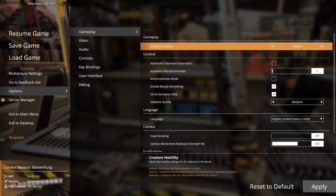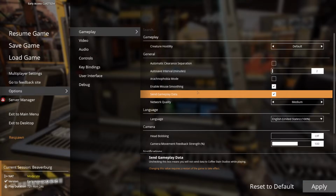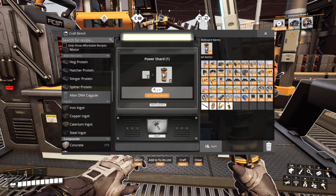Or you have retaliate, which is the third option, where they're only going to attack when you attack them. There's also an arachnophobia mode if you don't want to see spiders. It turns them into cats or cat heads and other kind of accessibility type stuff. But no, very, very, very fun game. You will lose untold hours of productivity to it. But it's worth it. It's fine.